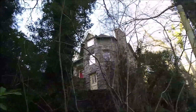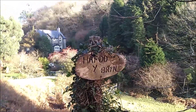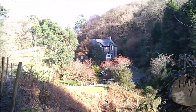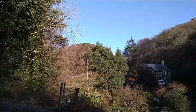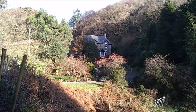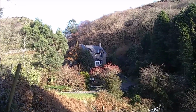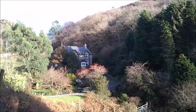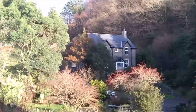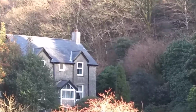Quite a substantial house there by the look of it. There's a wooden sign saying Avad Ibrin, the name of that house over there, tucked away in this little valley that's very quiet this time of year. It makes you wonder if it's too quiet for some people. Some of these houses are tucked away from it all, though actually less than half a mile from the town of Barmouth.